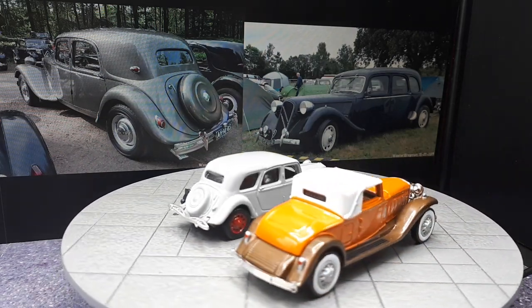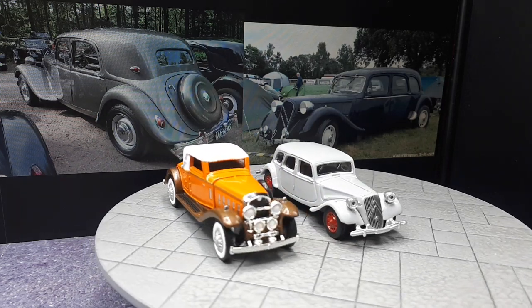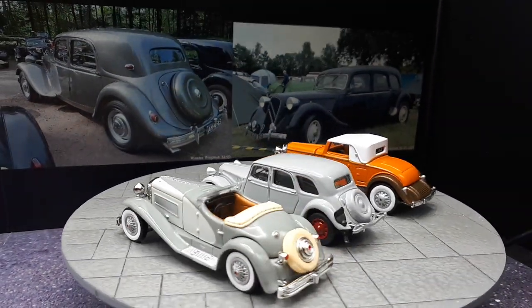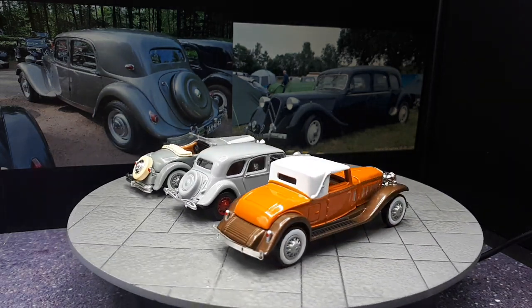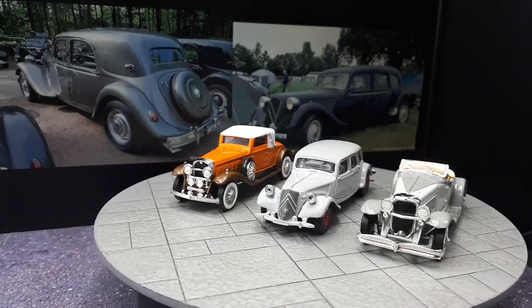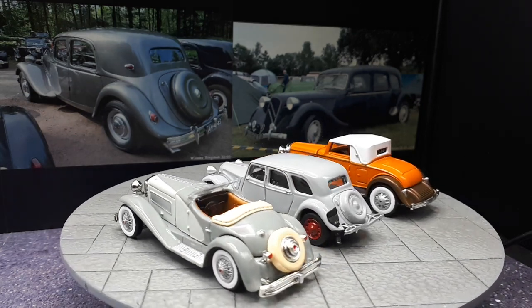Alright, this next Racing Champion is from 1935. It's a Duesenberg SSJ Speedster. Very nice looking car. I like it. Oh, these Racing Champions, I 3D printed my own wheels. The ones that came on them weren't really... The tires just didn't look right to me. I have video reviews of these cars elsewhere if you want to search the channel.